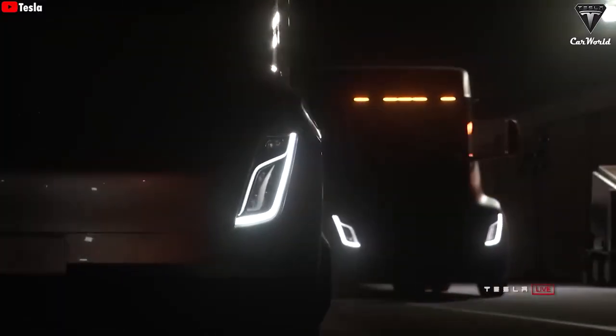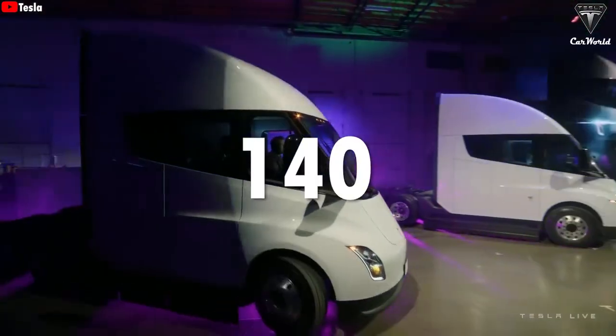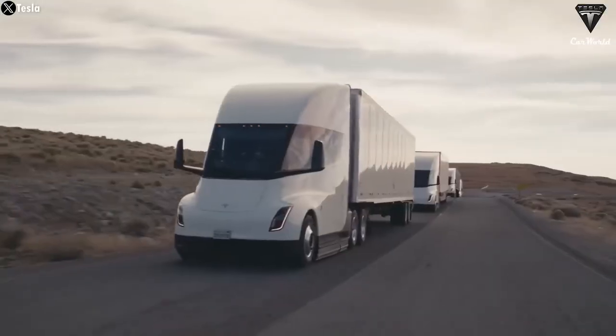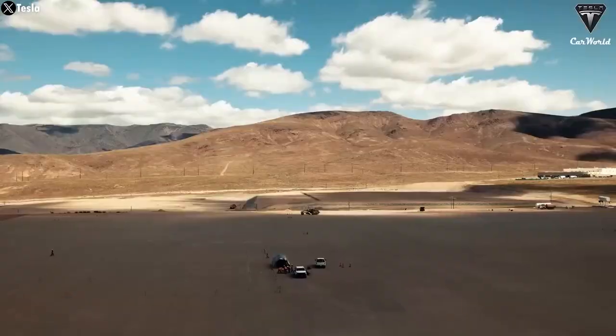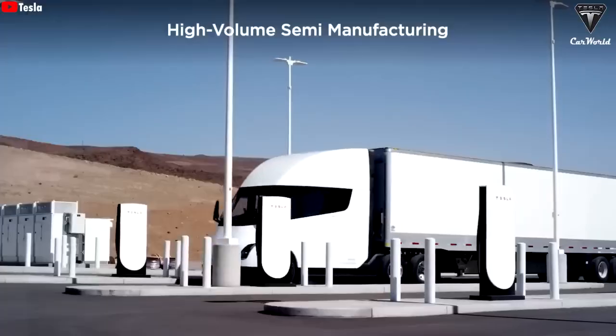Earlier this year, we reported that Tesla was behind schedule in semi-production, having only built about 140 units so far. About 100 of these were being used by Tesla themselves, and only 36 got delivered, leading many to believe that the Semi would soon get discontinued due to the immense effort required from Tesla. However, it has not been abandoned as we thought.